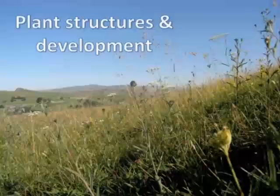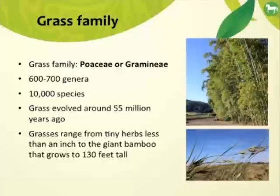So plant structures and development. In this seminar, we will focus mainly on the grass family, but I will briefly highlight legume development and some species later on. So a little bit of background on the grass family, which is named Poaceae or Graminae, and there are over 600 genera and lots of species, as you can see, which I highlighted in the dot points. Grasses evolved around 55 million years ago, and around that time, browsing animals may have started to utilize these grasses as a food source.